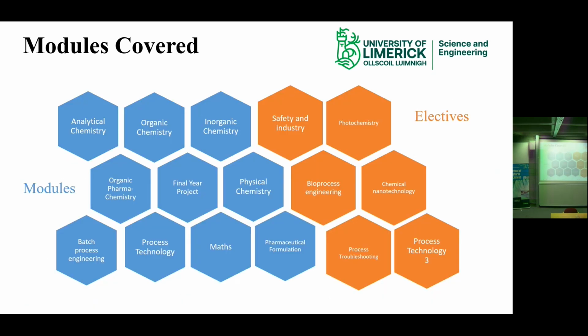So just to talk about some of the modules that we covered, you mentioned them earlier, but some of my favourite ones was analytical chemistry. A lot of the labs, you'd use equipment that they'd use in industry or in the research labs, like gas chromatography and things like that. So that was great. Then on the pharmaceutical side of things, we did modules like pharmaceutical formulation, where you'd learn like how tablets were made or what drugs are suitable for what applications.